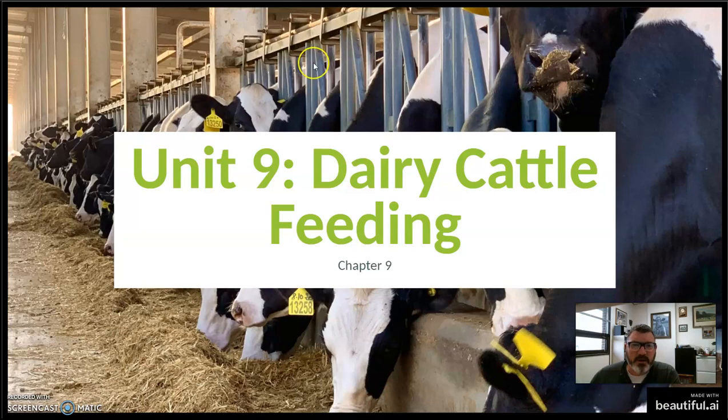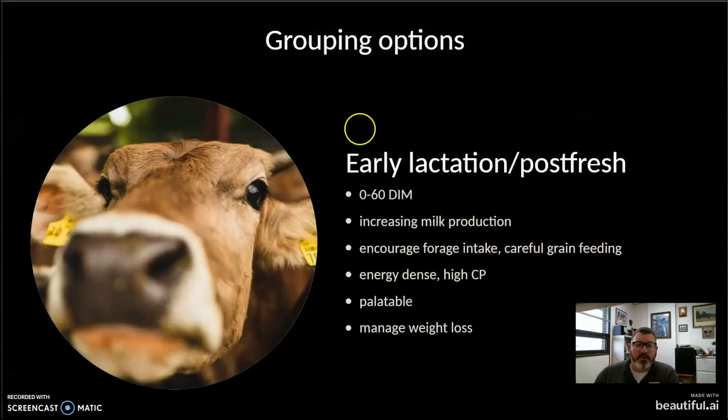So let's conclude our conversation on dairy cattle feeding here, hopefully, in segment 2. I mentioned we would talk about grouping options, and the first one I want to hit on is early lactation and post-fresh groups. Here we're talking about lactating cows. They've had their calf, 0 day, so the day that they calve up to 60 days in milk. So that first 2 months of lactation.